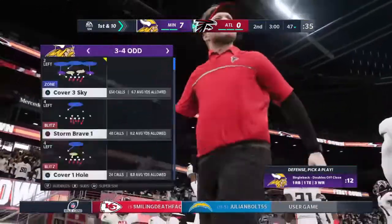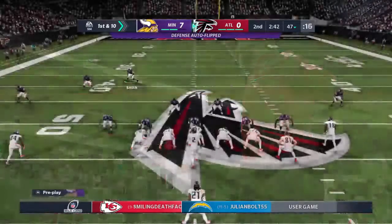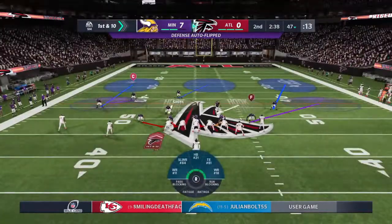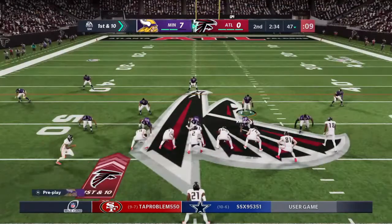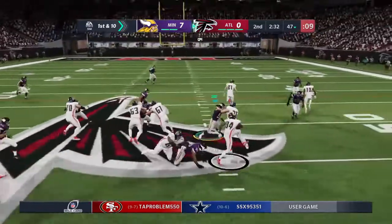Yeah, they really needed to get something going, didn't they? They had punted on the last 2 possessions. The running game starting to come to the front for them, providing a nice pickup there to keep this drive going. Well, they'll run it here on the jet sweep.